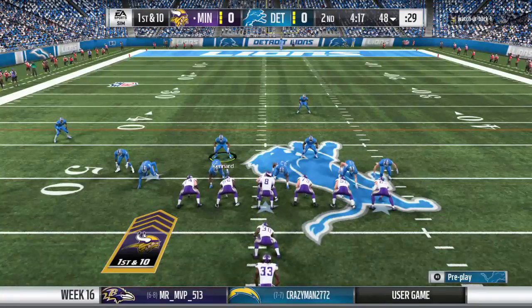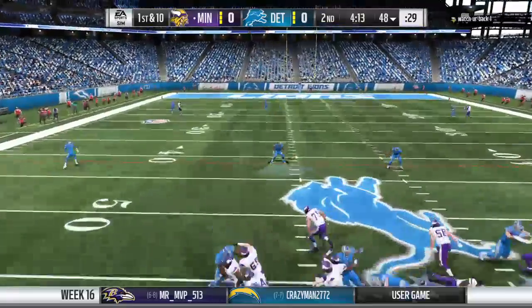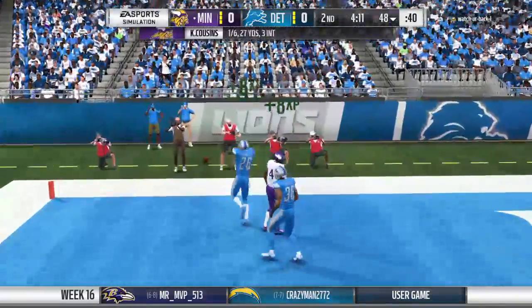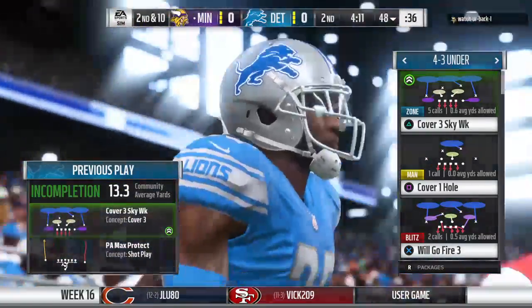Following the interception, Cousins. He's going to let it go again. So they took a shot on first down, but couldn't connect. Quarterbacking 101.